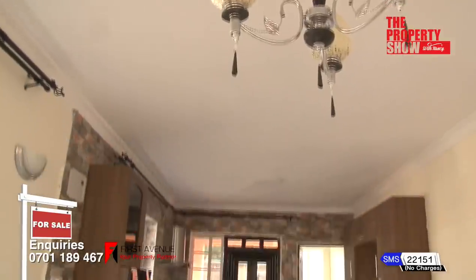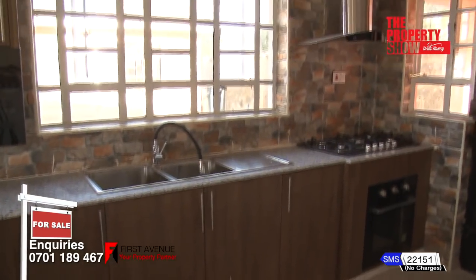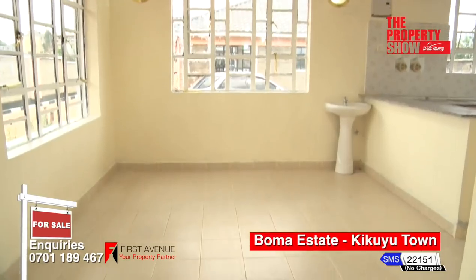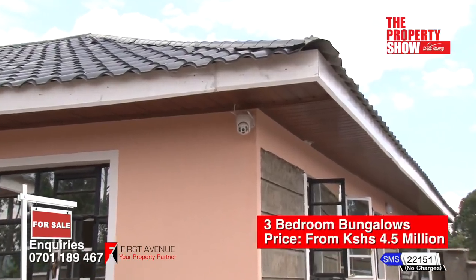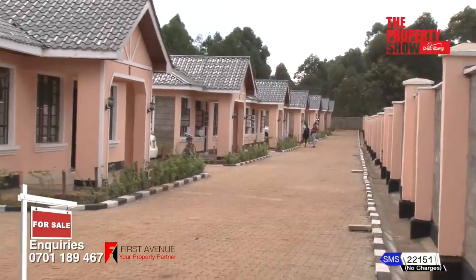Accommodation features include 3 bedroom master en suite, a spacious living area fitted with tiles and gypsum ceilings, an open plan kitchen with top and bottom cabinets offering enough storage space, and a spacious dining area. Amenities include a 24/7 manned gate with a perimeter wall and CCTV cameras, ample parking space, cabro paved driveway, and a beautifully landscaped garden.